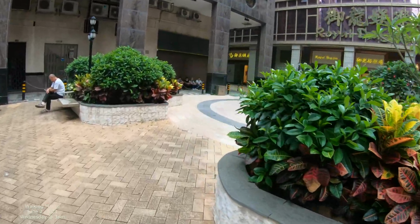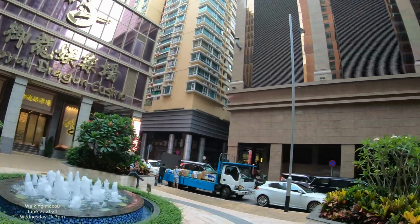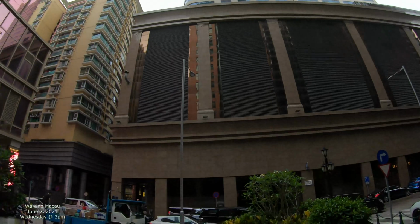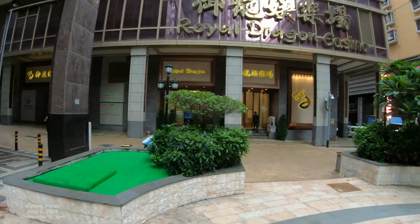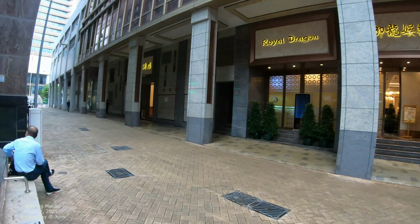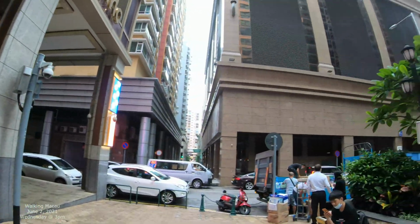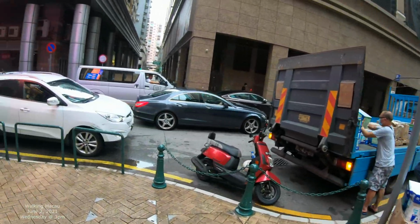There's a little park right here with a nice fountain. Royal Dragon Casino. So this is our Rio Casino right here. So all those are the hotels, I guess, looking on the backside. It's kind of cool. Royal Dragon Casino, another casino. Have to explore that another time. I'm not sure what that is, but okay. So we're still behind Rio here. So I think what we're gonna do is go back around to the front.